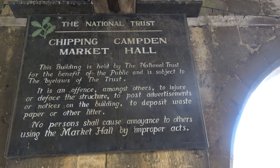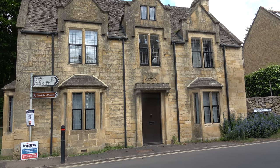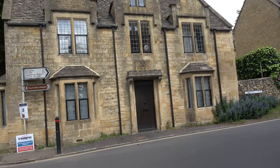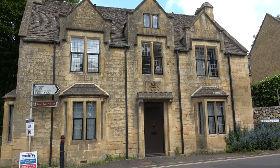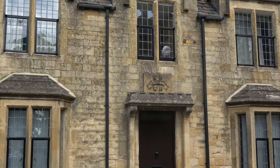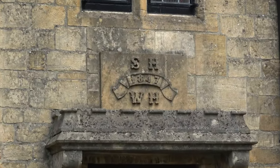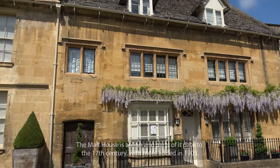Chipping Campden Market Hall. So in Chipping Campden, there are no numbers on the houses, and each house has its own name, except for this one. But it looks like it was built in 1847, which actually makes it one of the newer houses on the block. This is the Malt House.